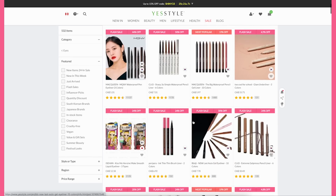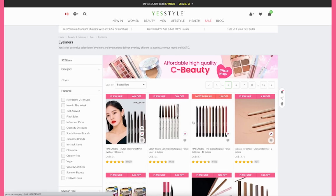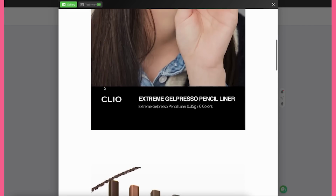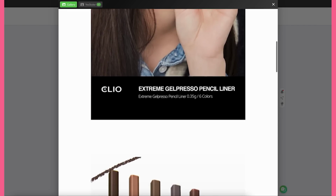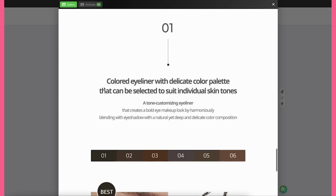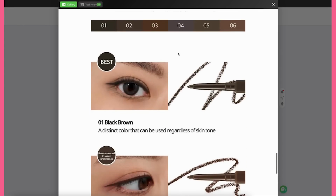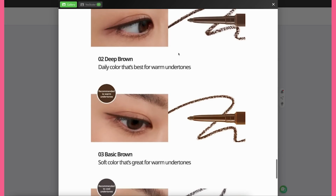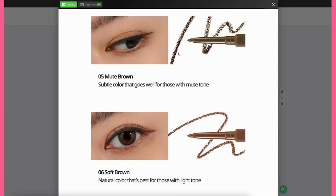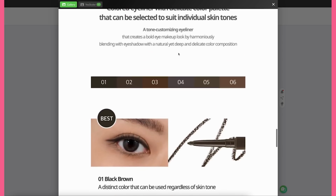There was a set of liners that I'm remembering, but I don't see them right here. They have the Clio Gelpresso. I remember, they're right here. They're right in front of my eyes. Yeah, these ones, Gelpresso eyeliners. I like it because it's espresso eyeliners. And the colors look nice. I liked the range. Like 6 and 4 look very unique to me. So there's a black brown, a deep brown, basic brown, gray brown, mute brown, and soft brown. So that's fun. The soft brown would be really cool for softer looks.